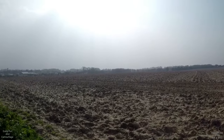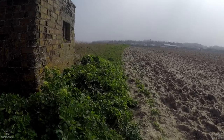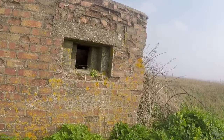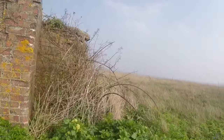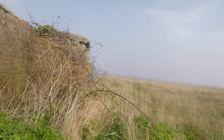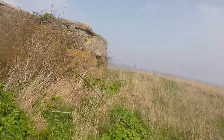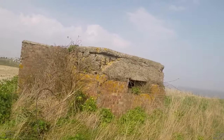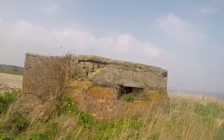And it is a really nice day today as well for us to be doing this. I'm going to take you around. Emma's going to get some pictures of the inside. This is on farmer's land, but obviously, as you know, we do respect that and we're trying to get this done and get off as quick as we possibly can.